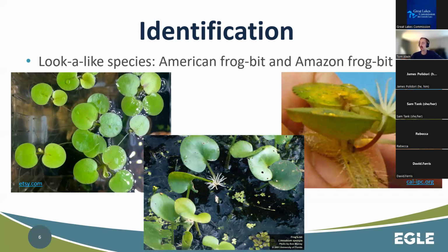So those are the 2 frogbit species you might run across depending on where you are in the Great Lakes region. Hopefully Amazon would only be when you're at the pet store, but it's possible someone would release it and it potentially could survive through the summer.